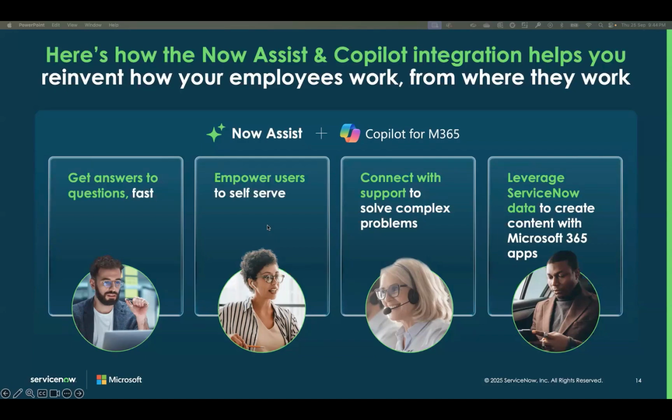Then it also empowers your users to self-serve. It makes them able to help themselves better if they want to order any catalog item, or if they want access to anything. All of that would be possible within Copilot with this integration of Now Assist and Copilot.